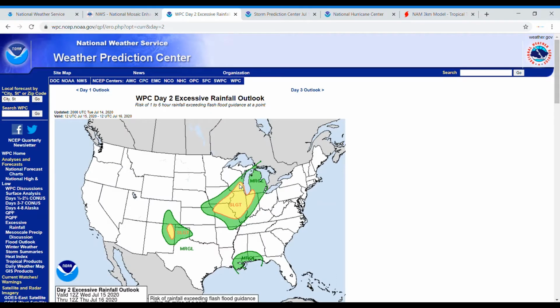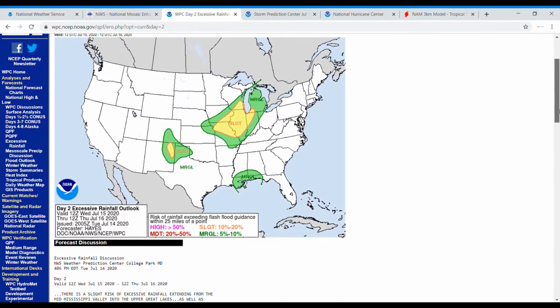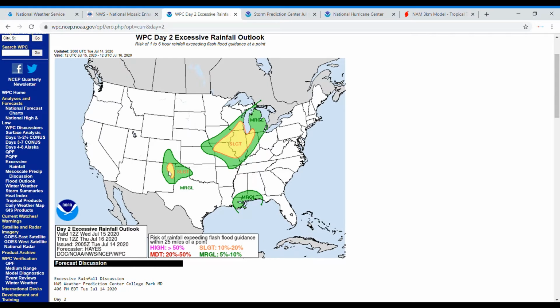So chances of flash flooding, you have slight and marginal risks. Slight is 10 to 20%. You have areas in New Mexico, as well as areas of Wisconsin, Illinois, Indiana, Michigan, Iowa, and Missouri. Marginal risks, and everywhere shaded in dark green, you have these three splotches here. So you have one in Colorado, Oklahoma, Texas, and New Mexico. One in Michigan, Wisconsin, Iowa, Nebraska, Kansas, Missouri, Arkansas, Illinois, Indiana, and Ohio. And another one in Florida, Alabama, Mississippi, and Louisiana.